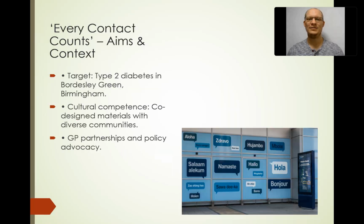Slide 5. Every contact counts. Aims and context. Every contact counts. This initiative tackles type 2 diabetes in Bordesley Green, Birmingham, where 43% of households face financial hardship, Birmingham City Council 2023. Existing strategies have often overlooked cultural, language, and income-related challenges.